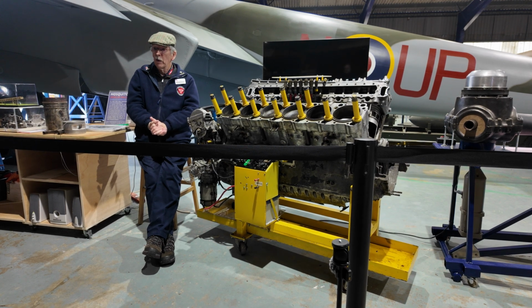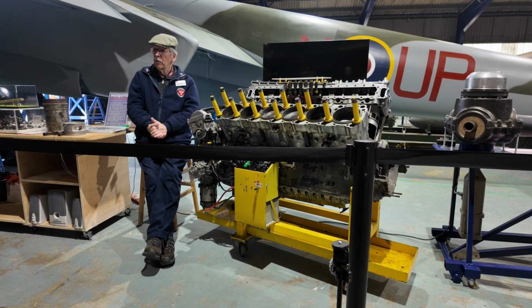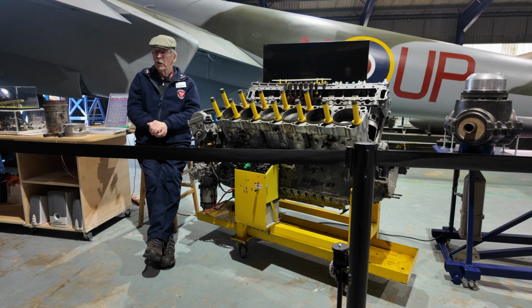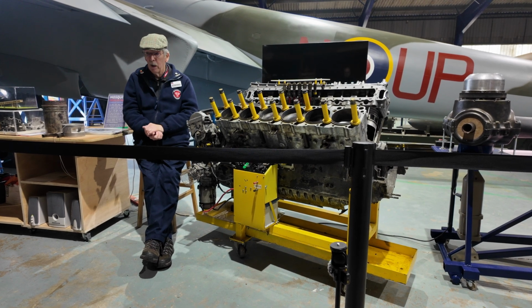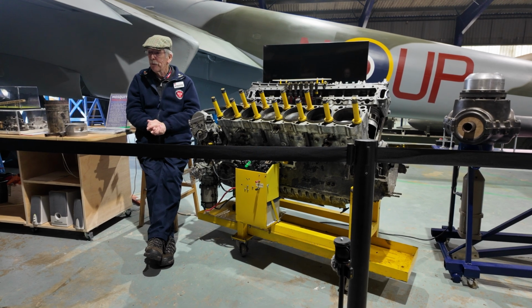And it's alongside another couple of very famous aircraft, not least Amy Johnson's Gypsy Moth, but a little bit further up there's another aircraft I'll talk about in a minute, which became very significant in the genesis of the Merlin engine.